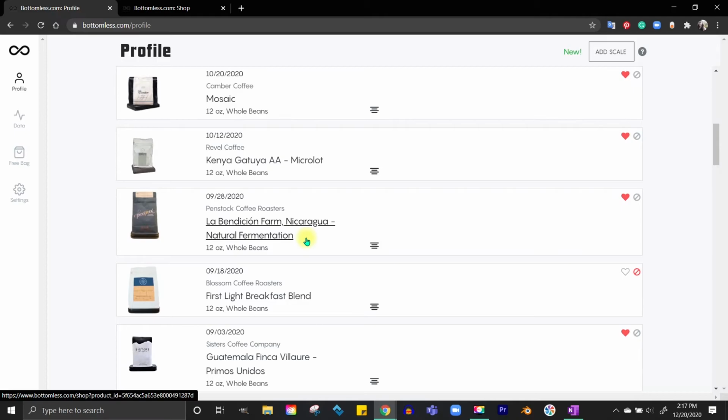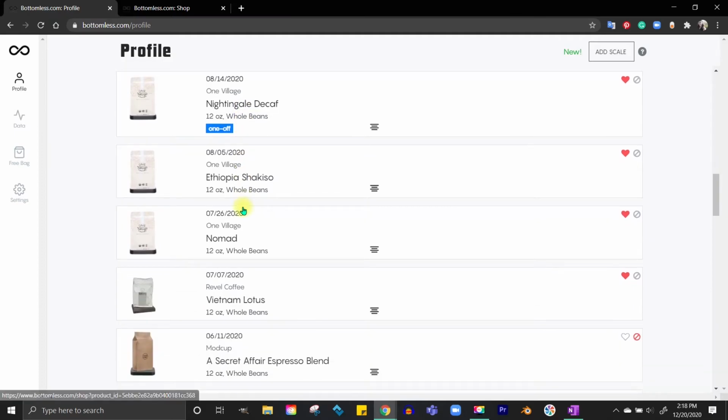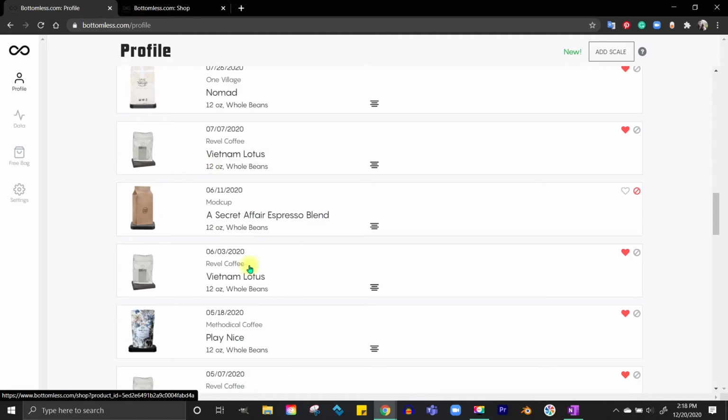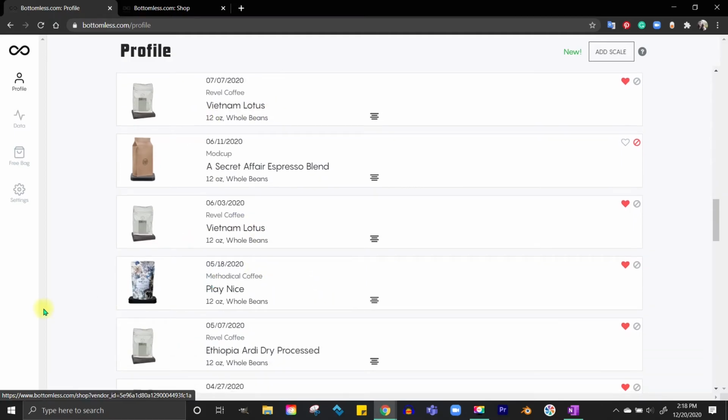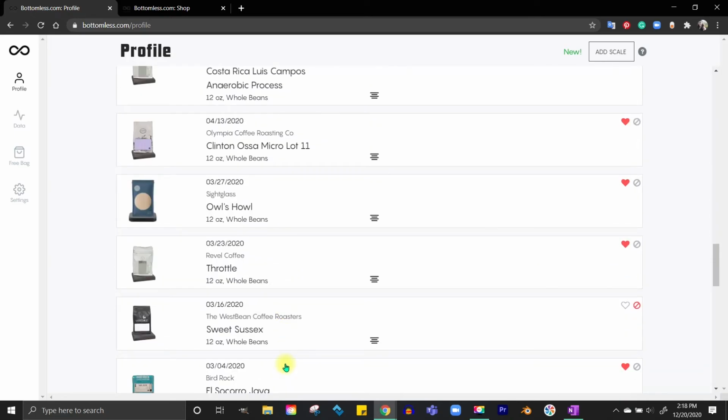Let's see, what else? This Nightingale decaf was really good. I normally don't drink decaf. I'm always like, it doesn't exist in my mind. As you can see, Vietnam Lotus is there. You will see this in my page a lot because we really like Vietnam.